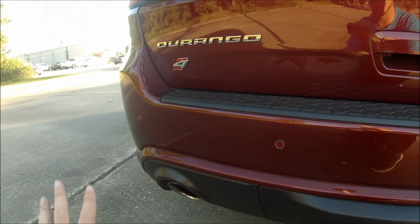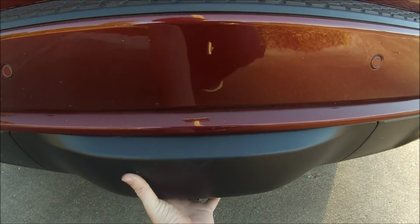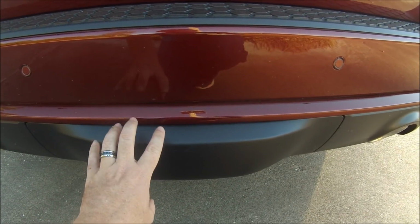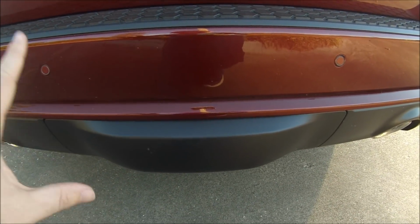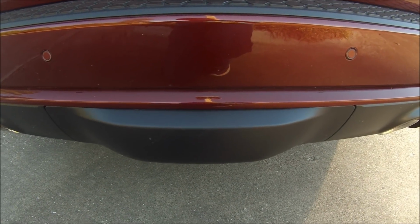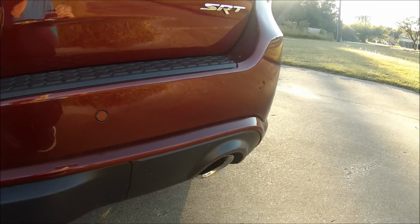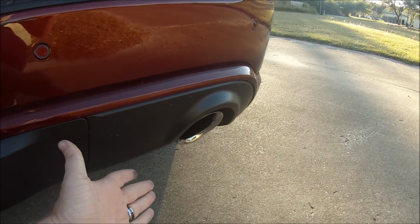But coming down here to this SRT rear specific fascia, my particular tester has the Class 4 trailer hitch as an additional option. Now the Durango SRT can tow up to 8,700 pounds, which is a class leader not only for 3-row SUVs, but also for high performance SUVs at the same time. You'll also notice the sensors here, which are part of the ParkSense rear park assist. And then of course, dominating the lower section here, we have the exhaust.